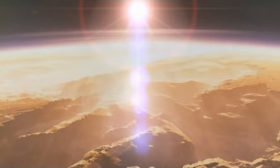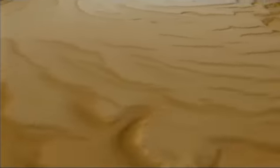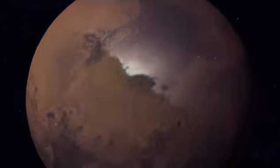Mars, of course, is a harsh desert today. So what could have happened? What cosmic processes could have brought about such a dramatic transformation of the fourth planet from the Sun?